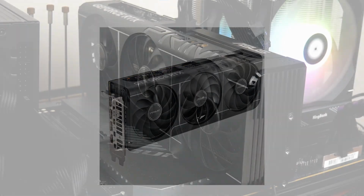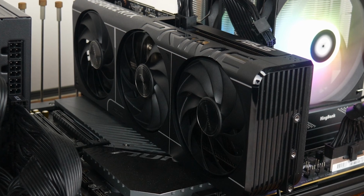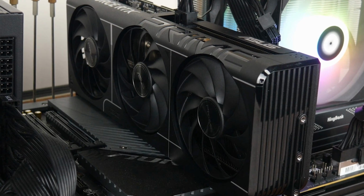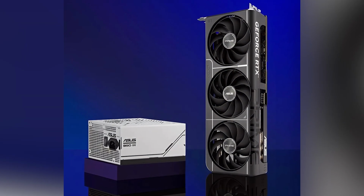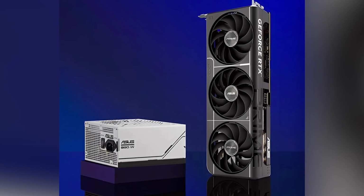At an MSRP of $429, approximately 479 euros, the ASUS Prime RTX 5060 Ti delivers solid value for gamers looking for high resolutions and future-ready performance. That said, upcoming models or price drops could make this card even more attractive down the line.